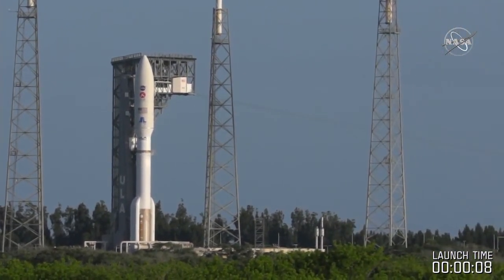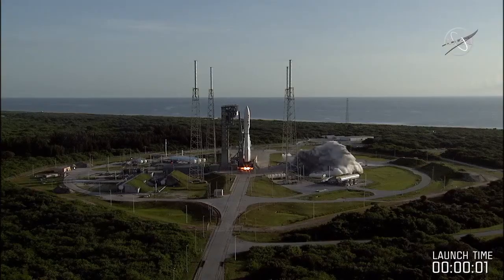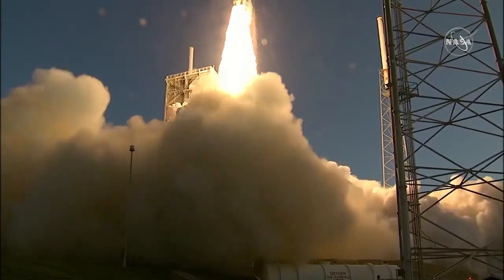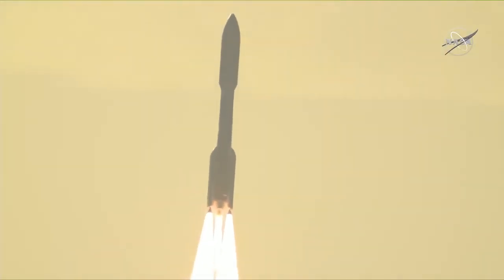8, 7, 6, 5, 4. Engine ignition. 2, 1, 0. Release. And liftoff. As the countdown to Mars continues, the perseverance of humanity launching the next generation of robotic explorers to the Red Planet.